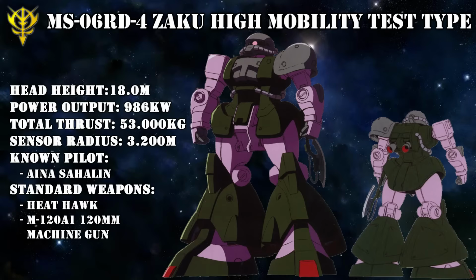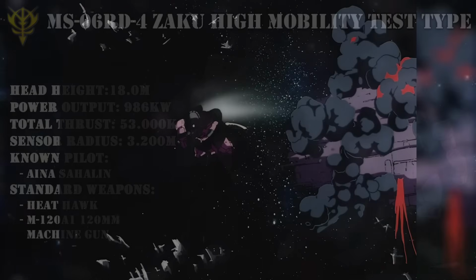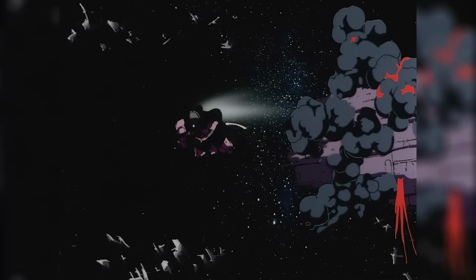Also, in case you're wondering where the Zaku high mobility test type from the 08th MS team is, well, despite its name, it's got nothing to do with the other high mobility types. It was made to test out the Rig Dom's legs, so we'll go over that in the Dom's development history.